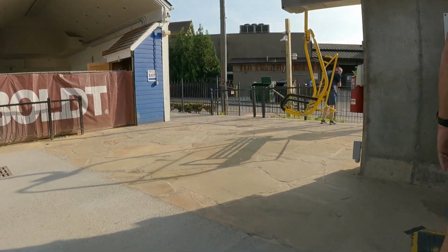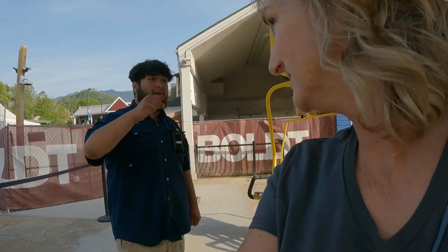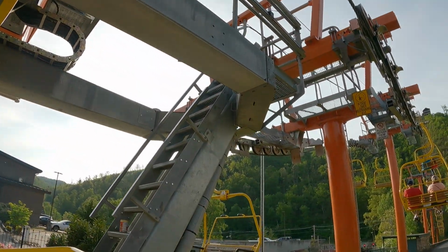Next group, 3 to 1. Okay, I'll let you know when to take a seat. I'm gonna hand you that bar. You're gonna pull it down slowly for me, okay? 3, 2, 1, take a seat. Okay, you're gonna pull that down for me. Woo!